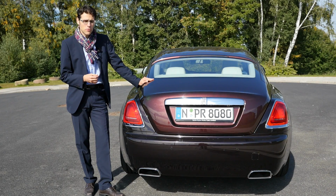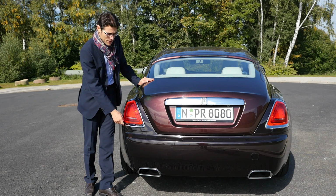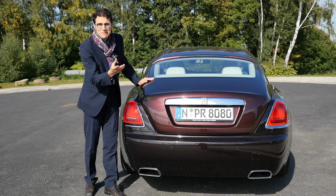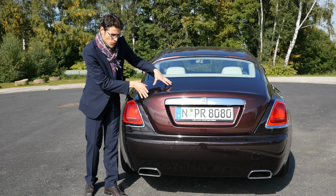Now about the rear, we also got this vintage style here, especially with these taillights. And you really have to like it to go for that one. By the way, the boot, it's a boot here, not a trunk. You see, it's kind of attached onto the top of it.